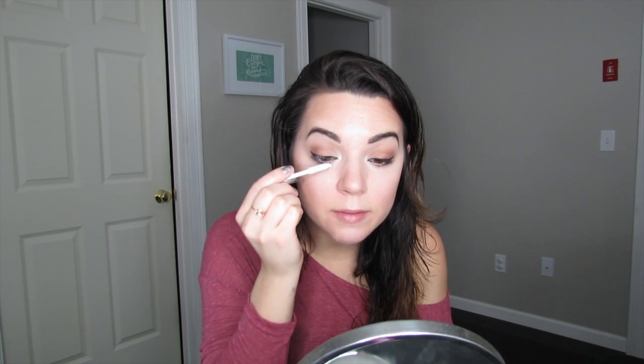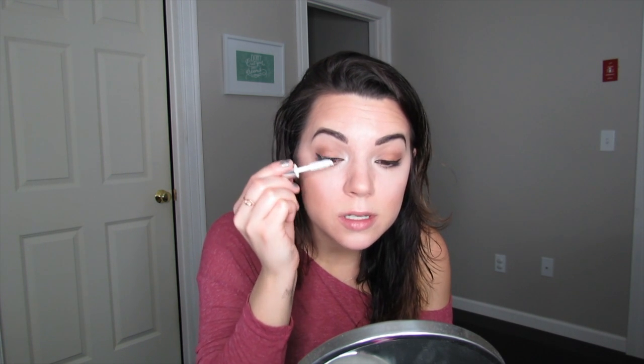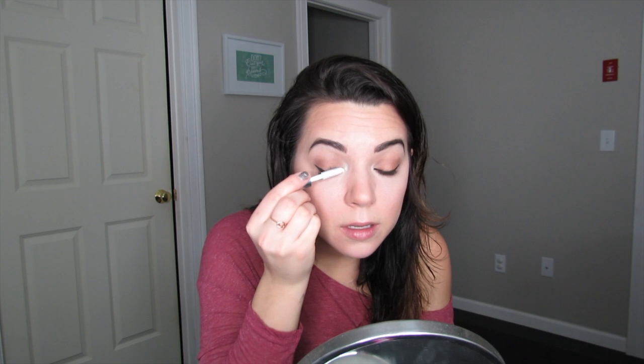I'm gonna use my Dior Show Lash Primer. This is just a little sample of it, but I do love it a lot. It's not too white either, where it's hard to cover up like some lash primers that I've tried are. It's just kind of perfect. Definitely makes my lashes look longer. I don't apply it to my bottom lashes either.